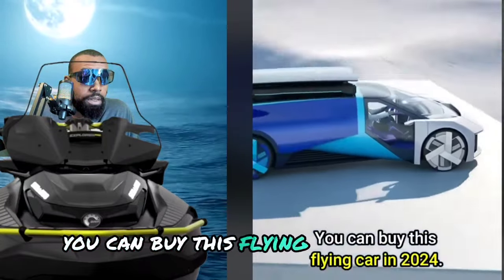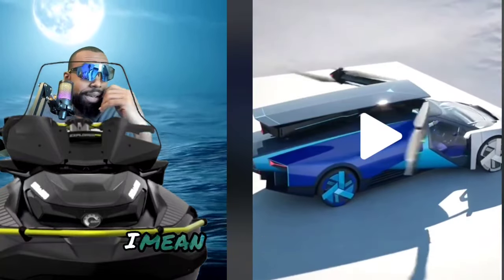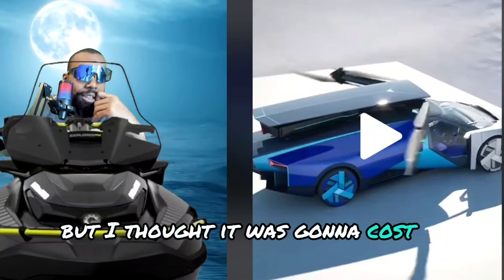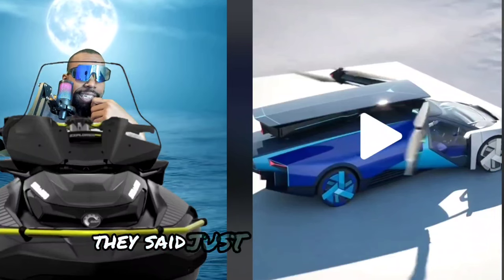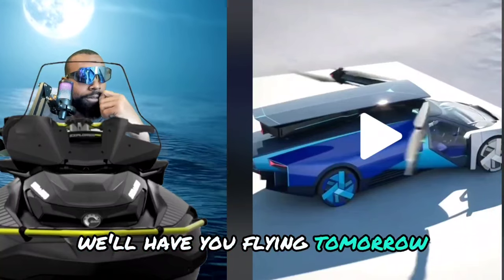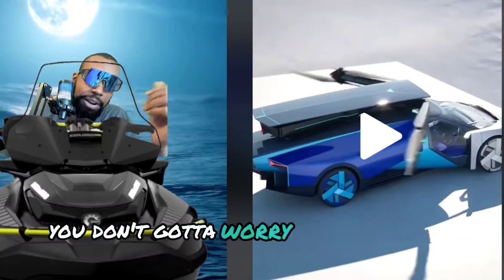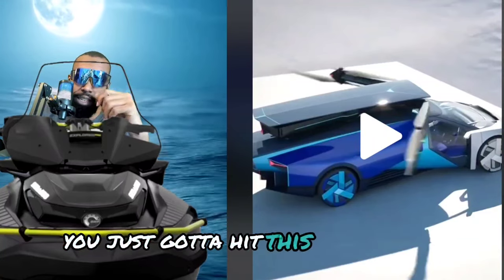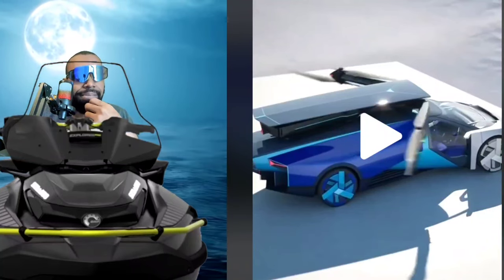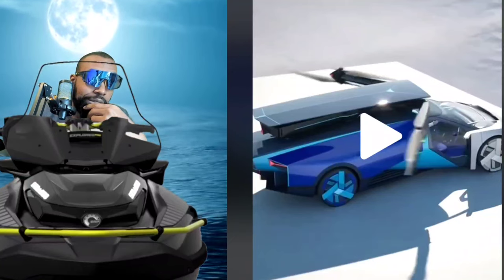You can buy this flying car in 2024. Dang, $137,000 is a lot. But I thought it was going to cost a million or two. They said, just give us $137,000 and we'll have you flying tomorrow. Where are you trying to go? What, you got traffic on the highway? You don't got to worry about that no more. You just got to hit this button. Man. I mean, you can get it this year, 2024.